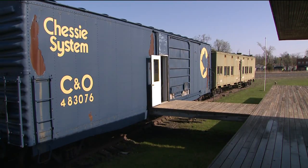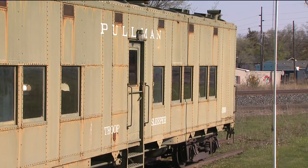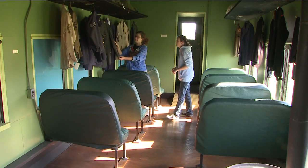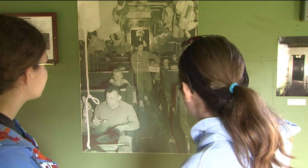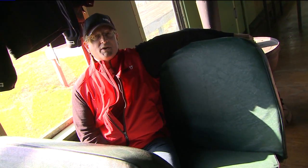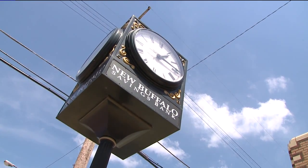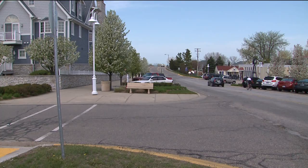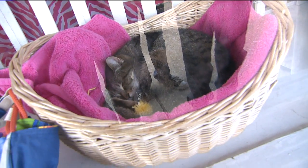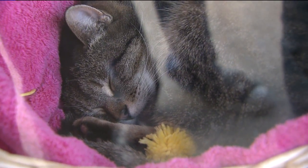Outside, sitting on rails, the real thing. So we have two boxcars here. One was definitely used for military transport. It's easy to get a real feel for how our troops traveled in troop trains. About school bus comfortable. You know what I mean? New Buffalo is the most convenient of the harbor country towns, just a minute off I-94. A small town with its own town cat, Princess, snoozing in a store window when we walked by.